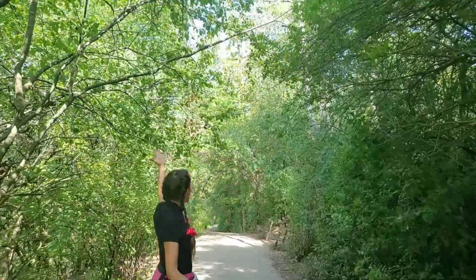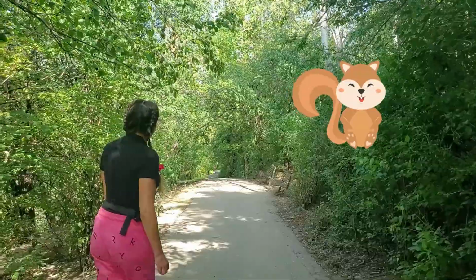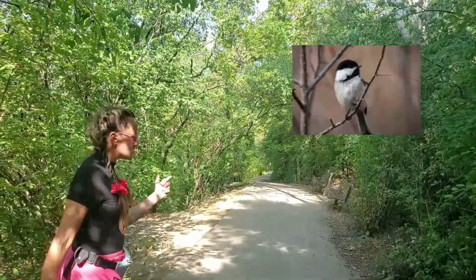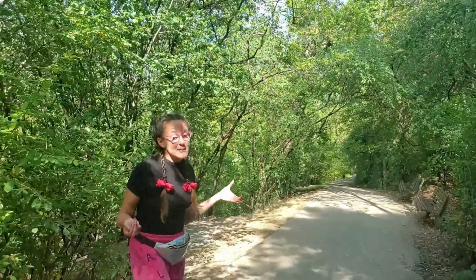Beautiful trees all around us. Oh, a little squirrel just walked by. In this area, we can find lots of little animals. You can find chickadees and red squirrels and gray squirrels, black squirrels. Sometimes you can even find little chipmunks around here.